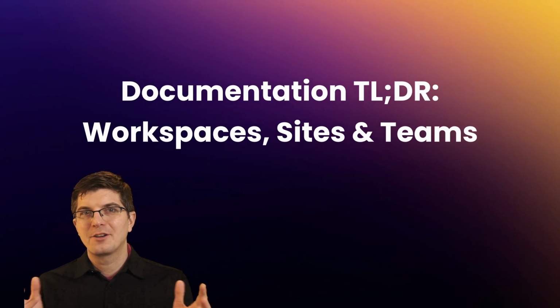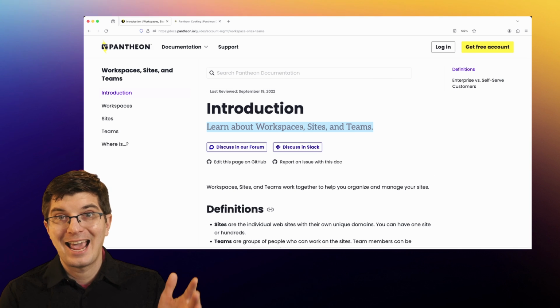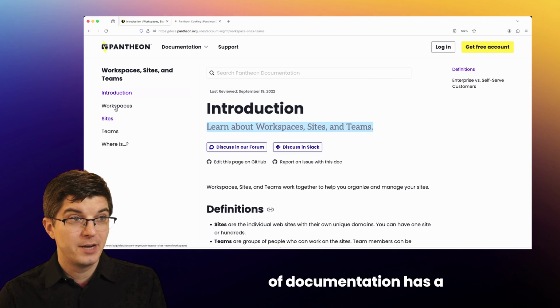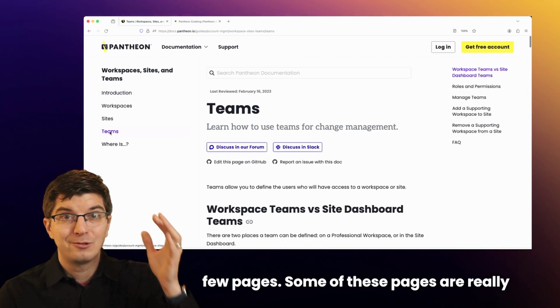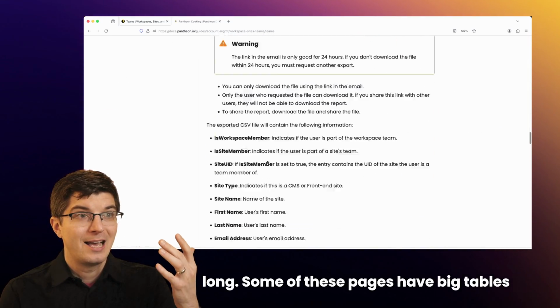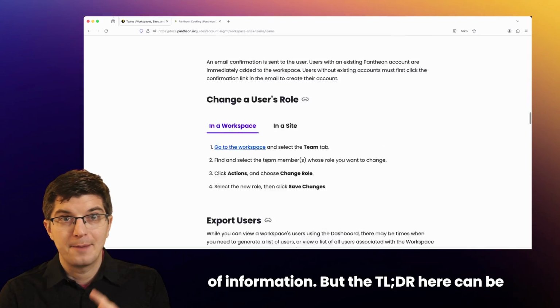It's another documentation TLDR: workspaces, sites, and teams. This section of documentation has a few pages. Some of these pages are really long. Some of these pages have big tables of information, but the TLDR here can be pretty quick.